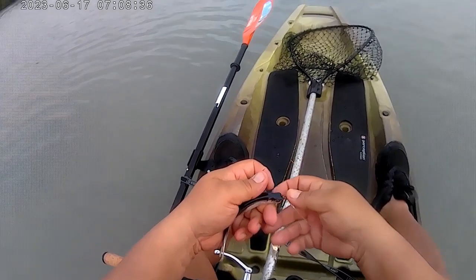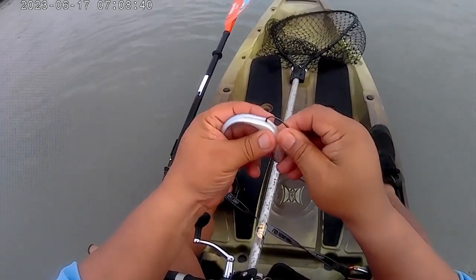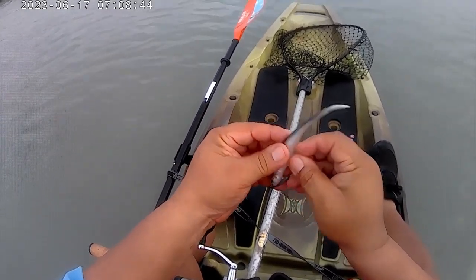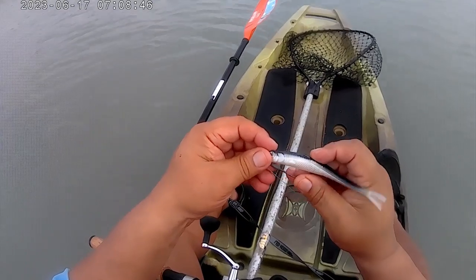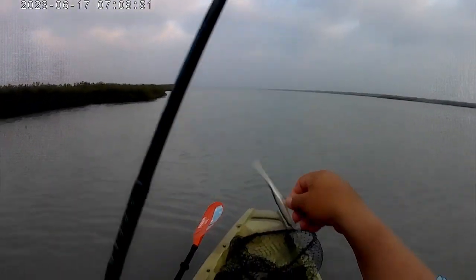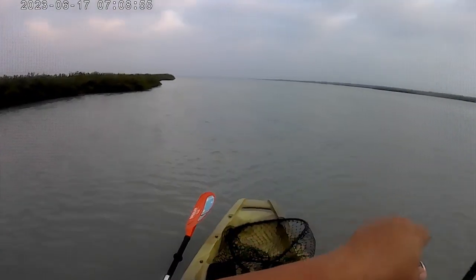So, and then I'm gonna... It has the thing I like about these hooks. I mean, these lures, they have the slot already. So look. Then I just pinched the, right there, weedless, with a little weight. So I'm going to work this.